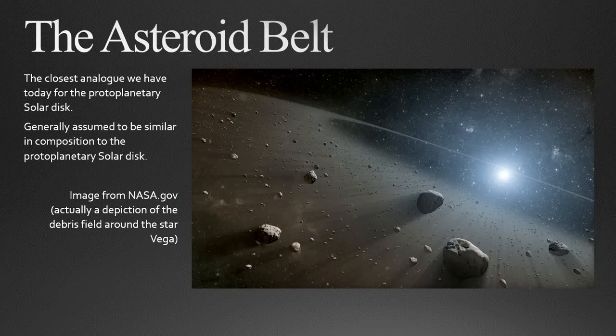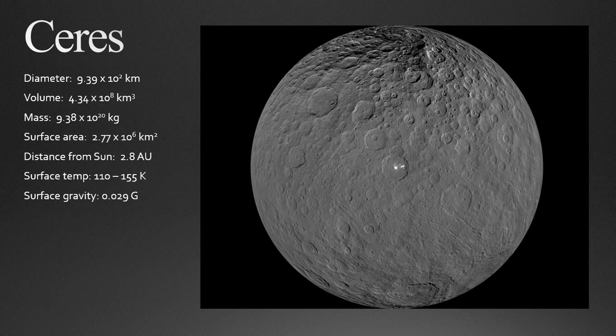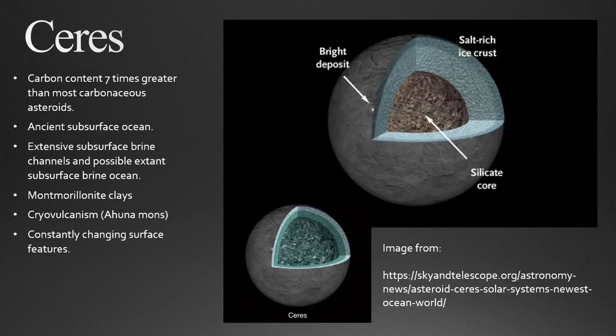And we are going to look specifically at the dwarf planet Ceres. Why? Because it's a lot like we would expect from planetesimals in the later stages of the planetary coalescence. If we look at Ceres, it has a carbon content 7 times greater than most carbonaceous asteroids. At one time, it probably had a subsurface ocean. It may still have a subsurface ocean today, although it would be really briny. It would be extremely high in salt.